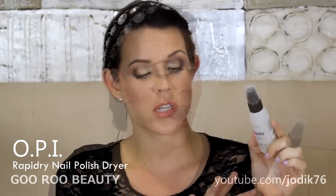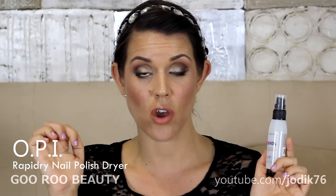As far as nails go this month, I finished up a product that I really have been enjoying from O.P.I. You can pick this one up from David Jones and probably Myer now too. This is their RapiDry nail polish dryer. You spray it onto your nails after you've applied your top coat and it's going to help everything dry a lot faster.